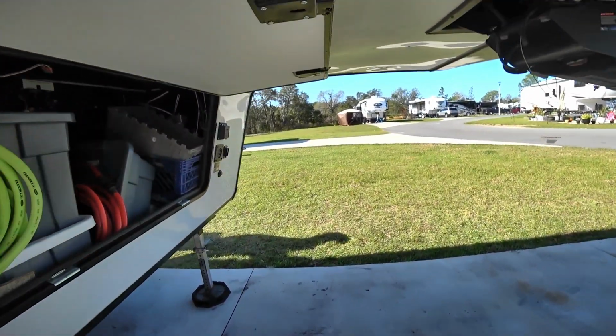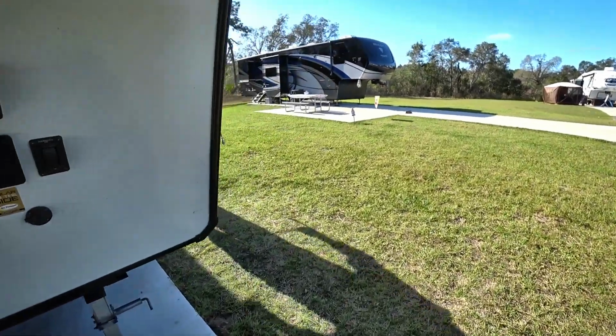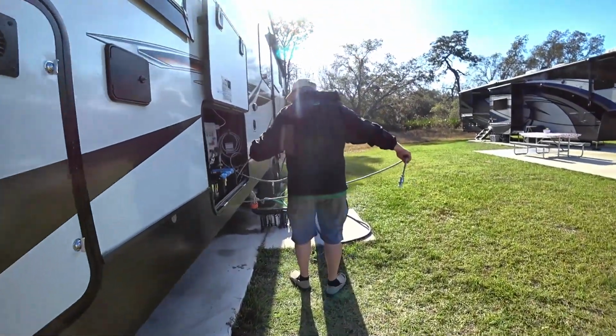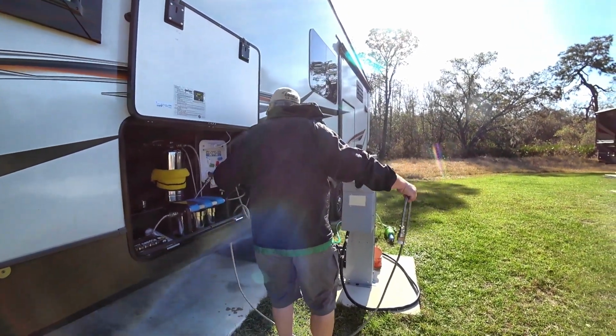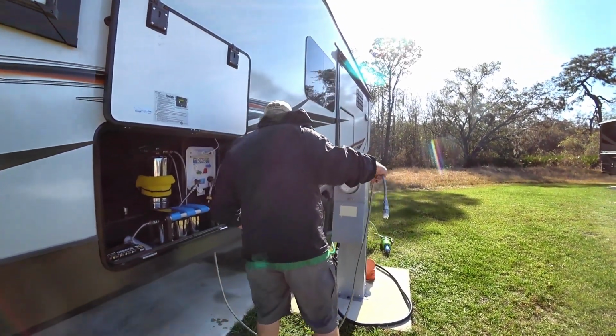So we'll pick it up. Hopefully the internet's good here. If not, we'll put our pole up. Always worried about us scoring a site.